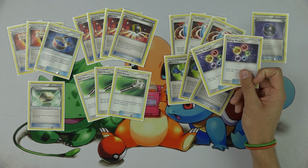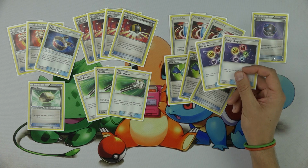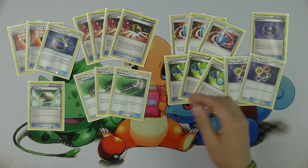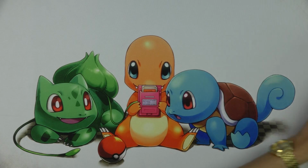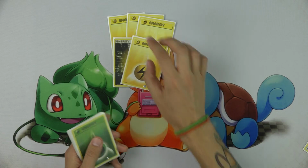And 2 Energy Recyclers. Shuffle 5 basic energy cards from your discard pile back into your deck. This just keeps Vikavolt using Strong Charge over and over throughout the course of the game. You never run out of energy to use, even if you're discarding them turn after turn with Tapu Bulu GX's attack. Then you'll see we do play 5 copies of Lightning Energy.